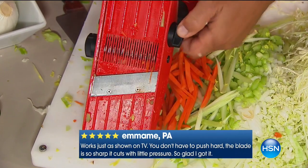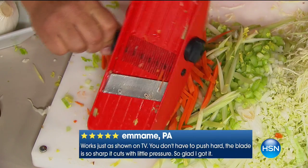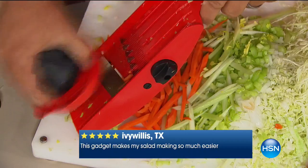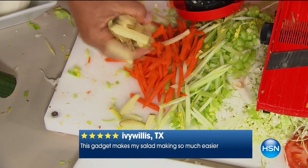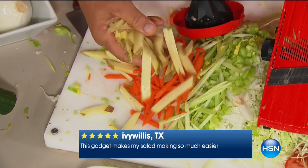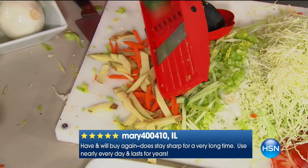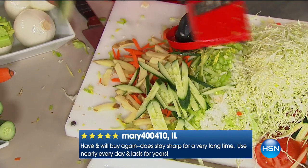Now, if you like bigger French fries, watch what I'm gonna do. I'm just gonna turn it to the larger teeth instead of the small teeth. For your French fries, I call these steak fries. Some people call them American fries. But look at that, big, juicy steak fries like you get in the restaurant. I have an air fryer, and cutting up the potato in the exact same shape takes more time than cooking it in the air fryer.